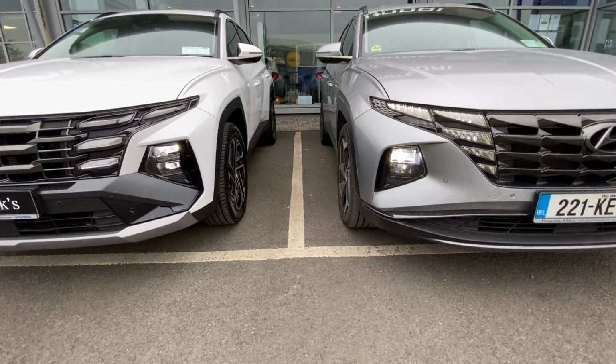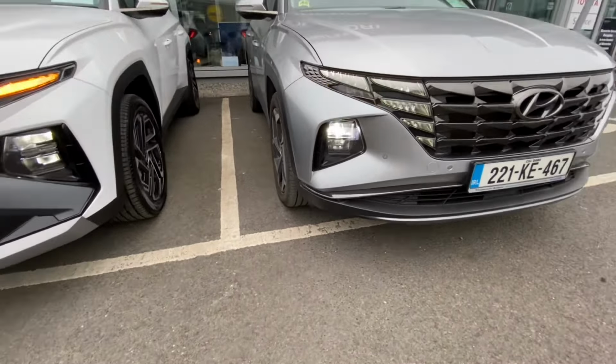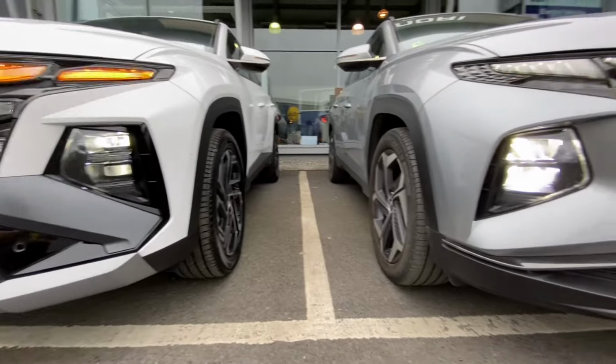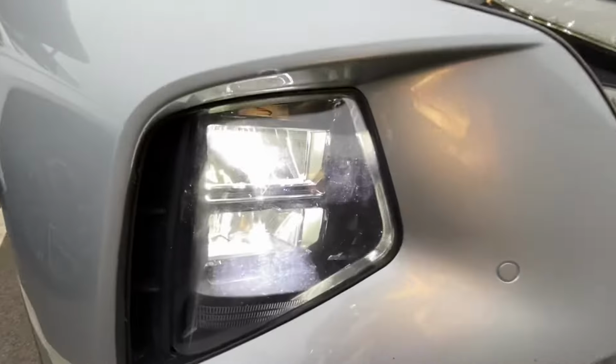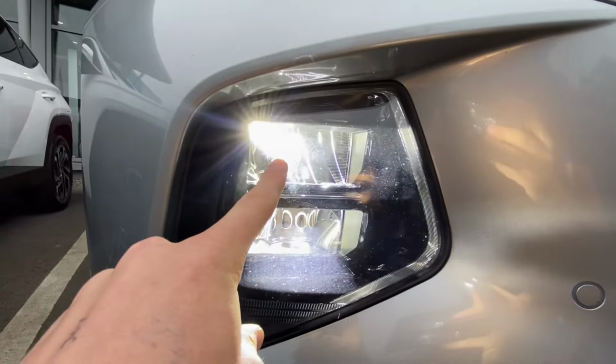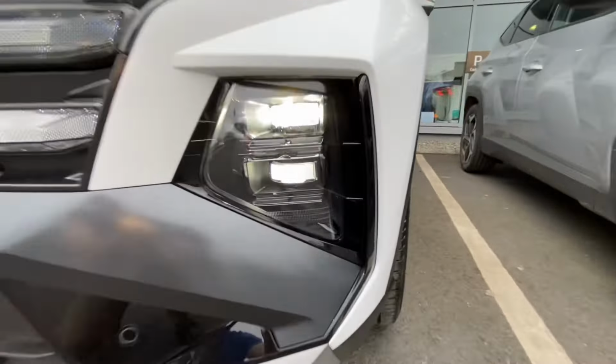The headlights are similar at a glance, but they're not really. The reason I say that is, let's just examine them from here for a sec. At a glance, you think they're quite similar looking. If you look at the internal composition, you can see the LEDs that are in there. Dipped headlights, full headlights. Similar concept over here.